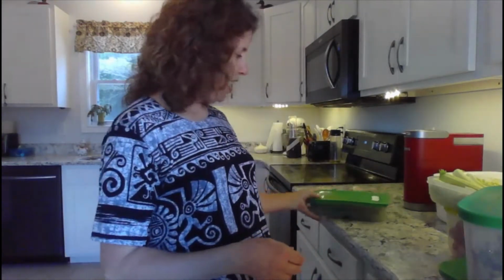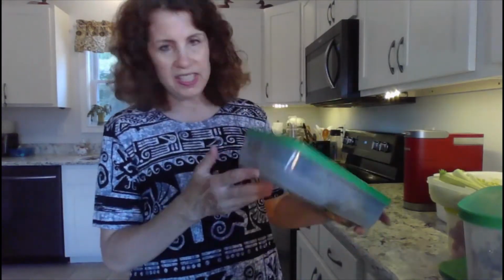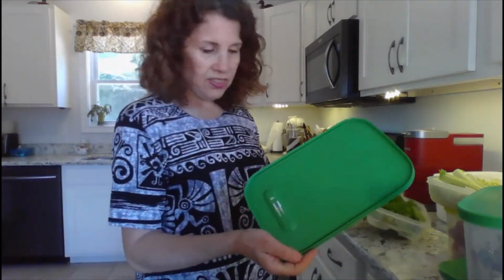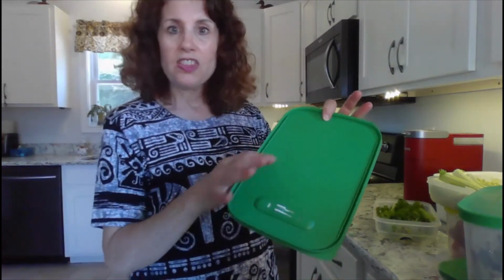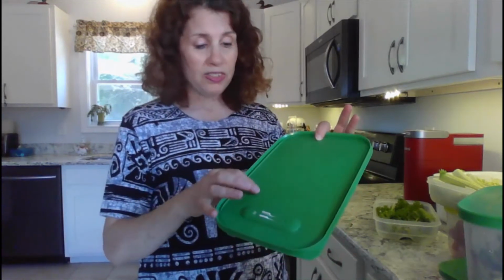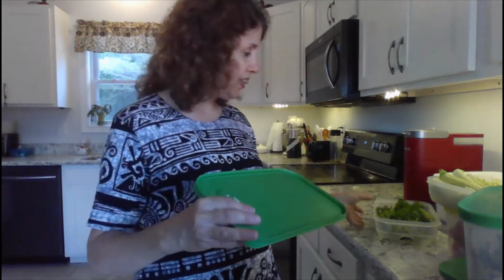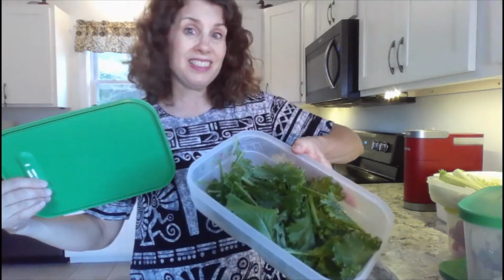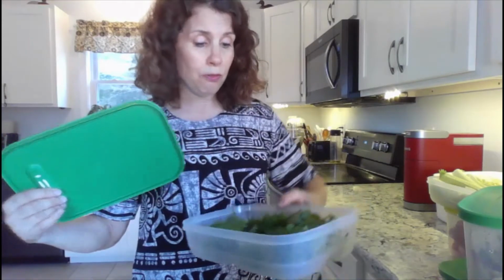Okay, now I have another one here. Now this has some mustard greens from our garden. And I'm going to show you something about this. Do you see how this is damp here? The moisture from the fruits and vegetables gets recirculated, and it's kind of like a terrarium. That's why it keeps the fruits and vegetables from spoiling, because the moisture stays in there and recirculates and keeps them fresh longer. And this has been in there for at least a week, and look how fresh it looks.